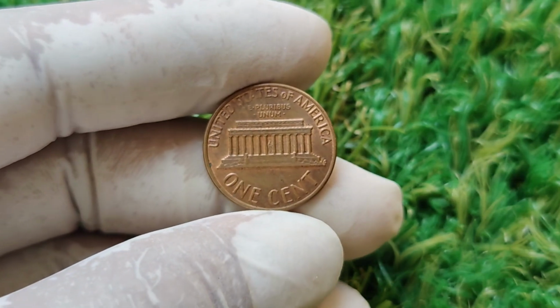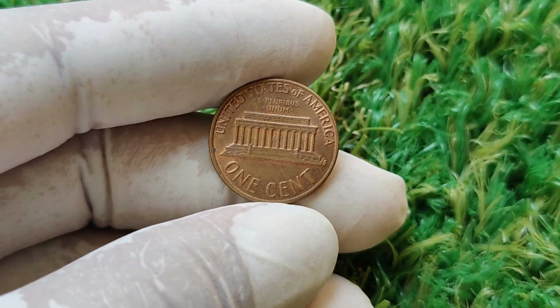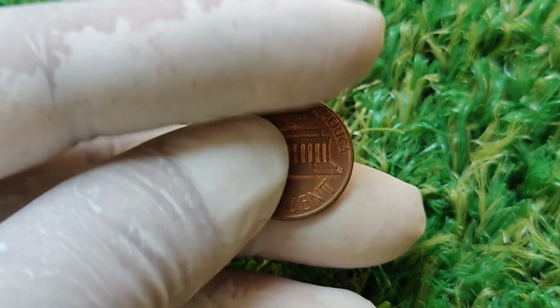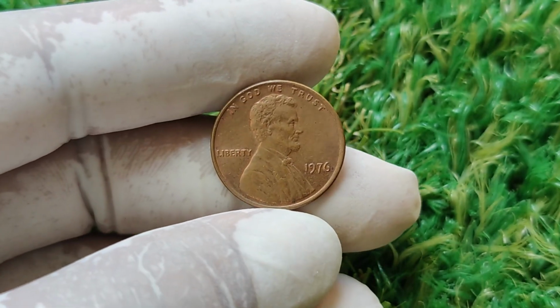Yes, you heard that right. A penny that could make you a millionaire. Let's go back in time to 1976. While most of America was celebrating the bicentennial of its independence, the U.S. Mint was busy producing millions of coins for circulation.